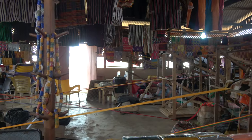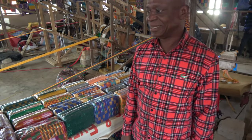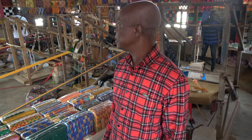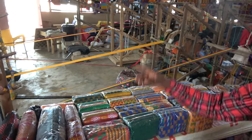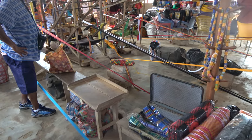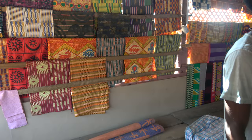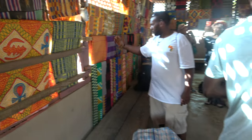How are you? Where are the weavers? They're off. Today is a Sunday. Oh, so Sunday, the weavers are off. But you open every day? Yes, from 9 to 5. We got here early too. Where are all the boys that usually be around, the guys out there selling the bracelets? The young guys? All are going to church. Oh, the young guys went to church? Oh, wow. So that's why we don't see the young men that are usually here selling different things on the outside of the Kente weaving factory, as I call it, because it's a production place.